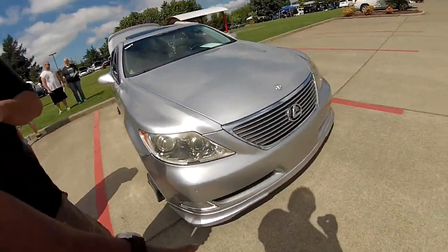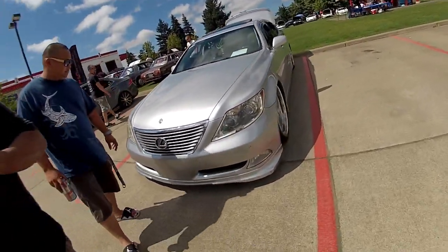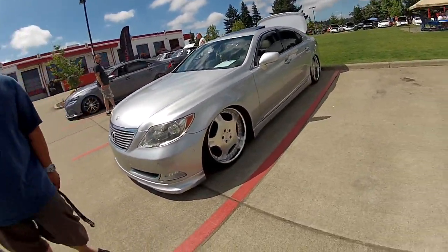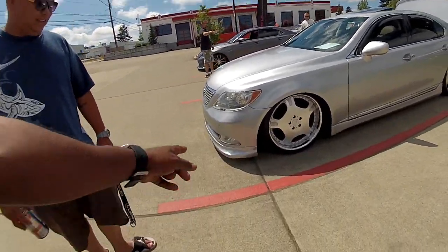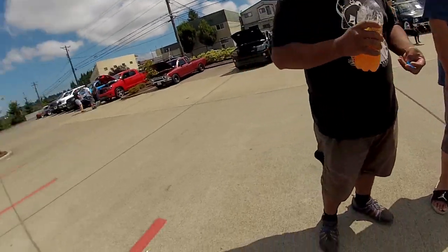Yeah, this thing gets driven. Look at the chips in the front. See, that's what I like. I like a car that actually gets driven. You can see the scratches and scrapes, you know what I'm saying? And then you just roll up in a show and be like, yo, what's up?